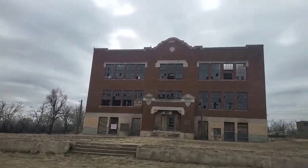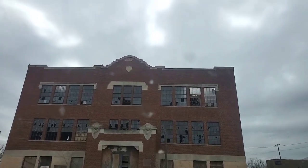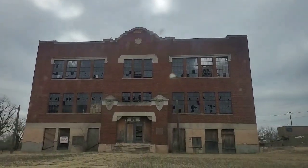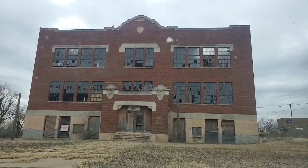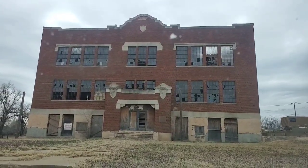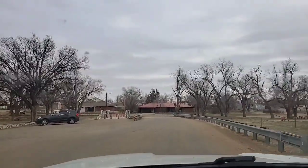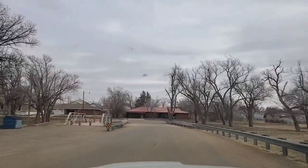So I don't know how long this thing's been out of operation, but it looks like quite a while. And there's signs, no trespassing and all that kind of stuff. Keep out, you're on camera, yada, yada, yada. But man, isn't that cool looking? And I see why they don't want people going in there. You can see the roof's caved in parts of it and all, but man, I love finding old schoolhouses and things from the past.